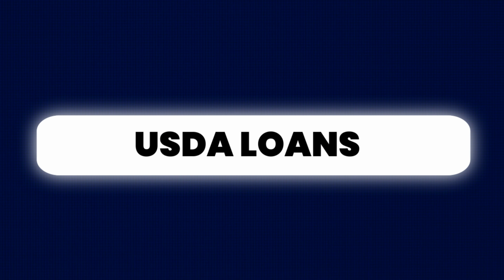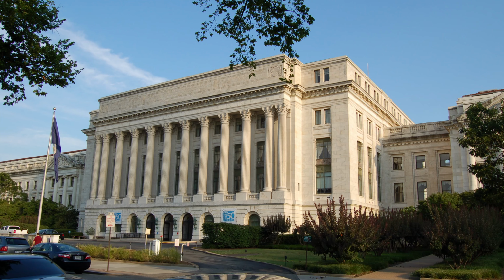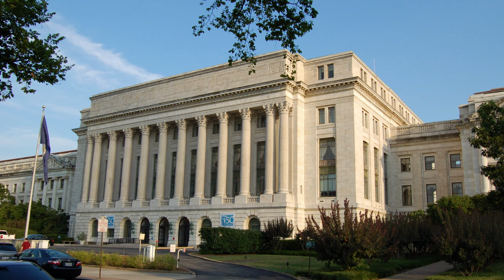Loans. But if you're not a veteran, is there anything else left for you? Probably yes. You must check out the USDA loans. These are also known as Rural Development Loans. These mortgages are backed by the US Department of Agriculture and have been designed to support low-income borrowers in designated rural areas achieve their dreams of homeownership.